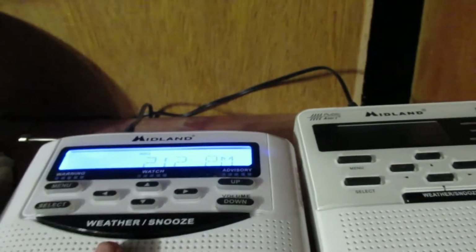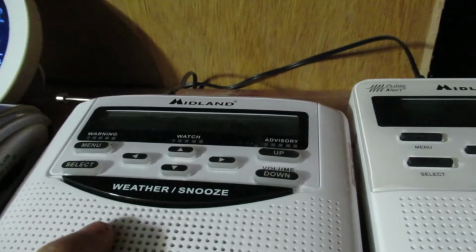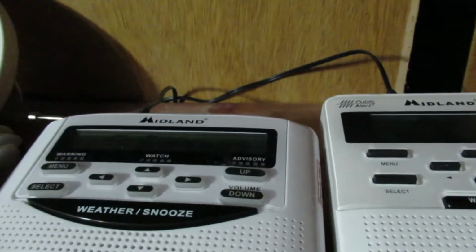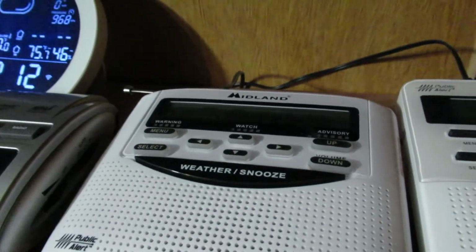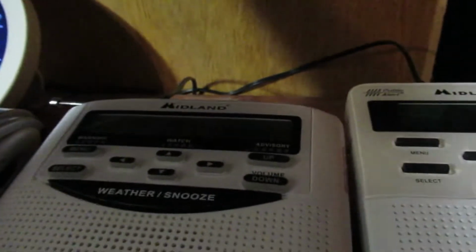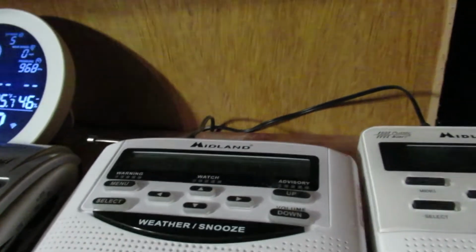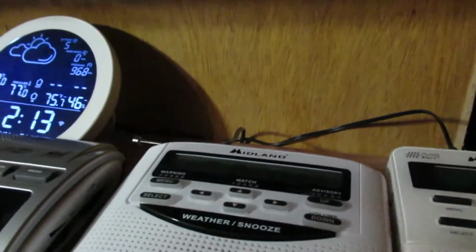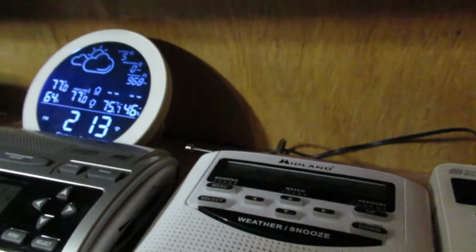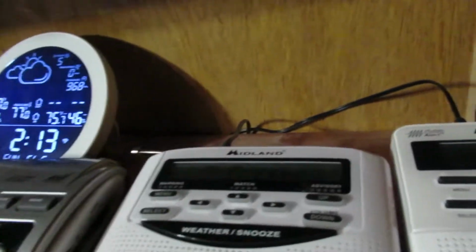Next, Midland WR120 version 2, or what I consider to be a version 2. This is what I consider to be a version 2 WR120, because there's the original WR120s from 2011, where you can't edit the events, you can only edit the weekly test. Well, you can't have it not go off for the weekly test, but you can have it either sound the siren for the weekly test or not have it sound siren and just act like it's in display.